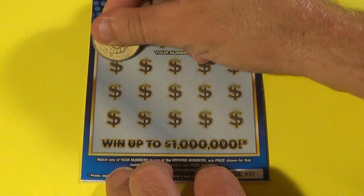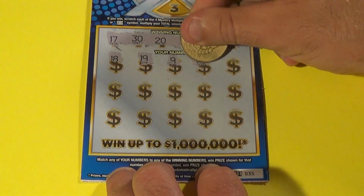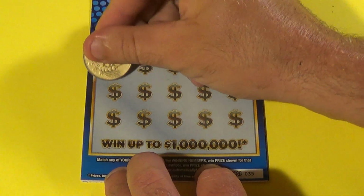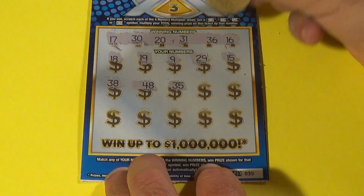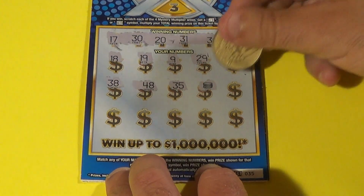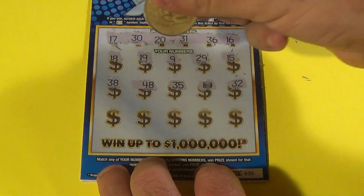And we are going to do ticket 35, and we have a 17, a 30, a 20, 31, 36, and a 16. And we get an 18, 19, 9, 29, 15, 38, 48, 35. Bam! Found a stack of coins. That gives us a win on this ticket.